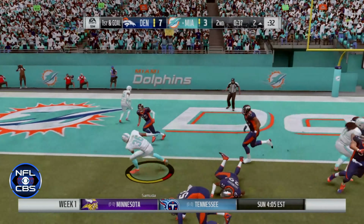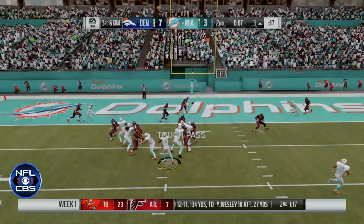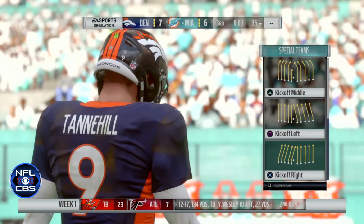Samuda breaks the tackle. He should have got in the end zone, but he didn't. 8 seconds left in the half. We get it to, man, these Broncos are not playing at all on defense, man. They're coming, swatting everything. So we end up taking another field goal. Second half, the score is 7-6. Tannehill's got his team up by 1 point.